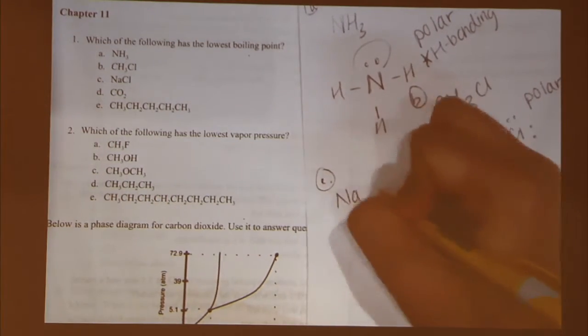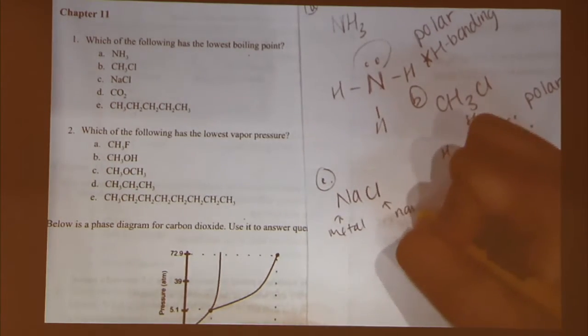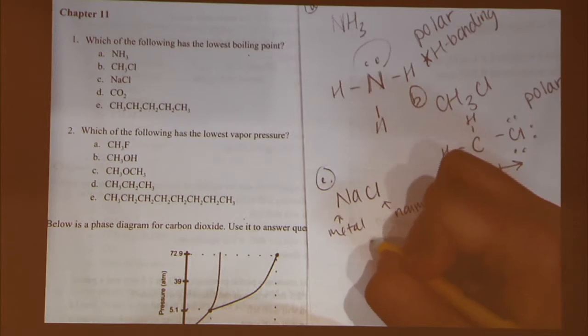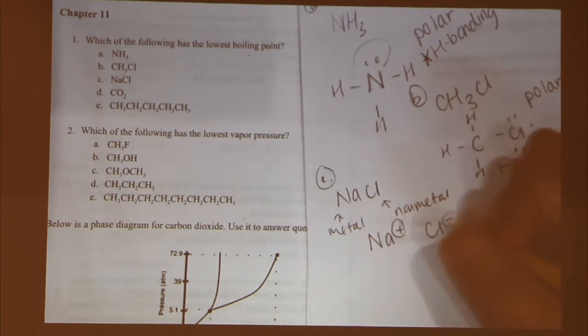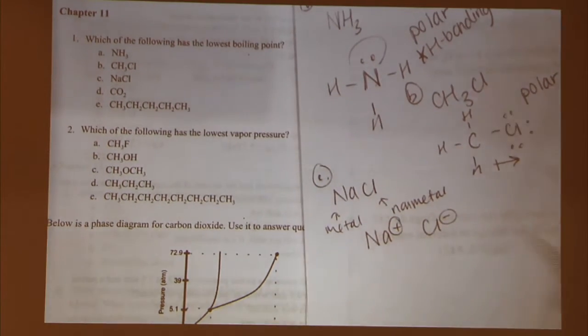C is sodium chloride. Sodium is a metal. Chlorine is a nonmetal. So we have an ionic compound. Ionic compounds are made of ions. So we have a cation from sodium, an anion from chlorine. These are ions, so they have really strong forces between them. They have a full positive, a full negative. In polar, we only have partial charges. So this is actually even stronger than that ammonia in A. So far, B is better from A, B, and C.